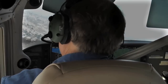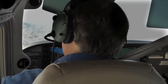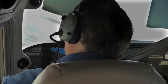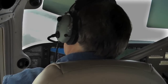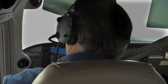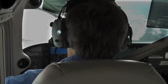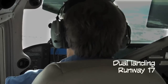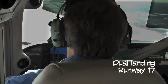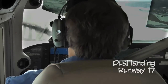Comanche 8784 Yankee, coming up on the next field, left downwind for 17. 84 Yankee, thank you. Number 2 following a Cessna turning onto about a half mile final. Roger, we do not have him in sight. 84 Yankee's got the traffic. 84 Yankee number 2, runway 17, clear to land.